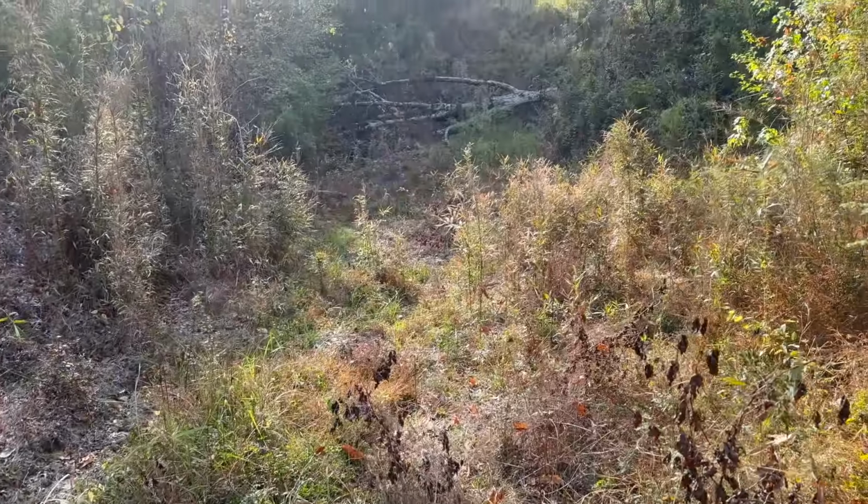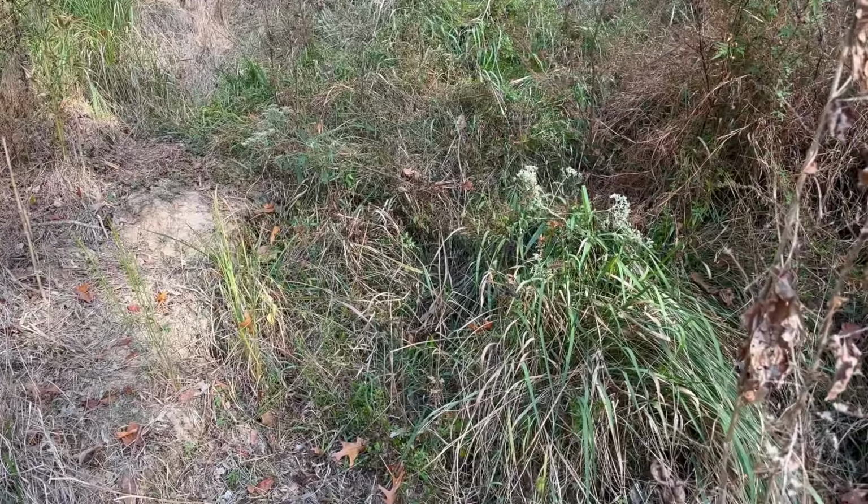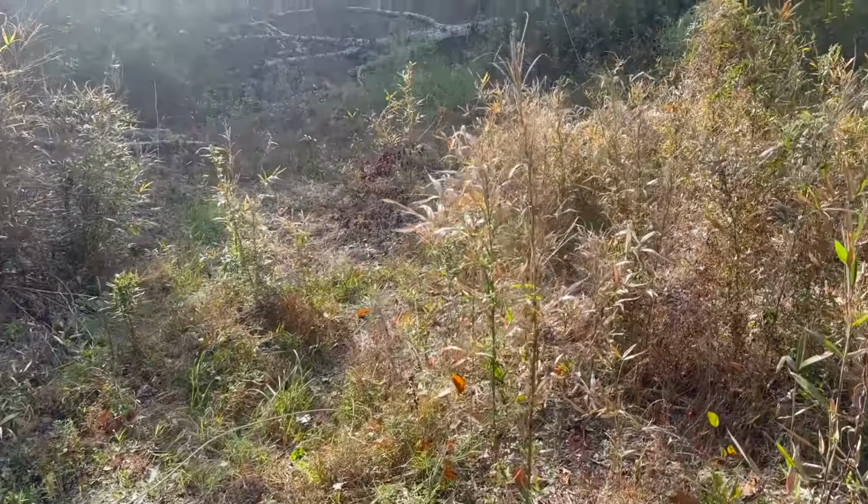One area here. I don't know. Gets pretty bad down here. Starts rutting up kind of right there. It may be hard for me to get down here. We'll see. Some pretty deep ruts.